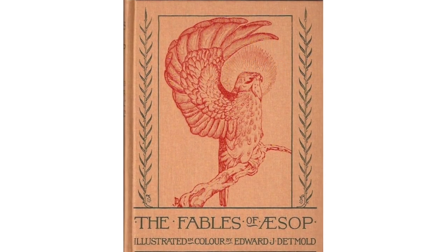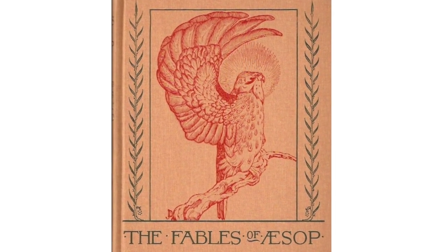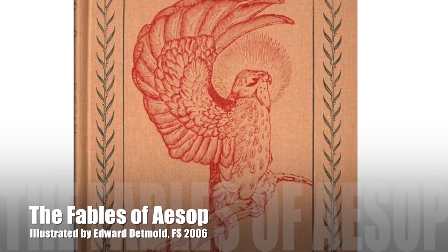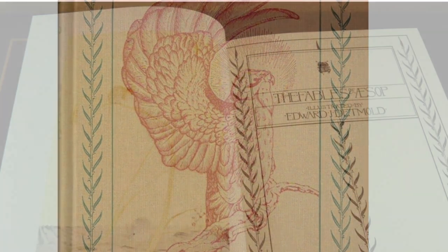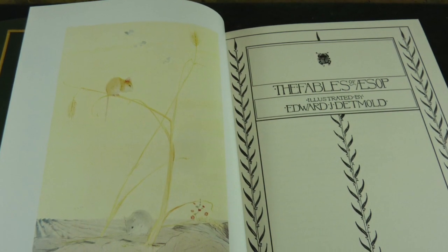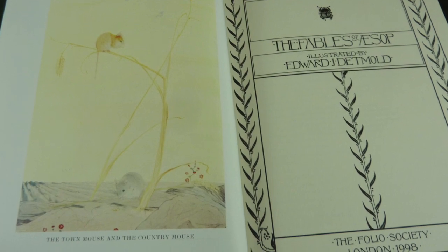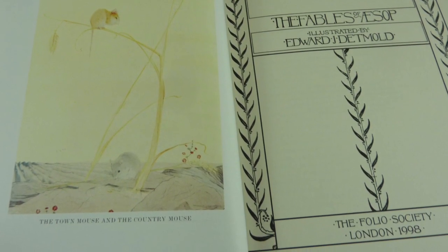Edward Julius Detmold and his twin brother Charles Maurice were prolific Victorian book illustrators born in London in 1883. Their watercolours were influenced by traditional Japanese art and the Art Nouveau movement, and their work was already being exhibited at the Royal Academy when they were only 13.